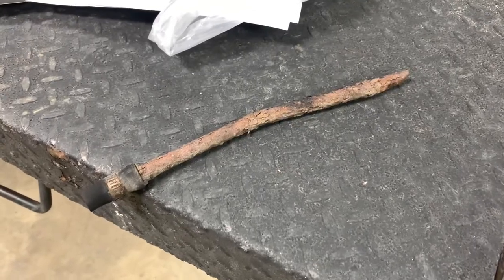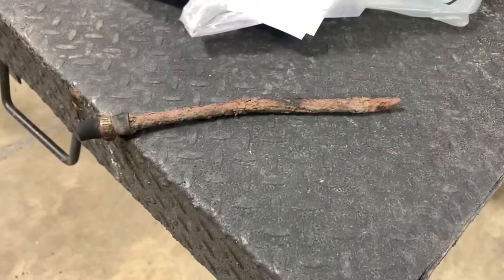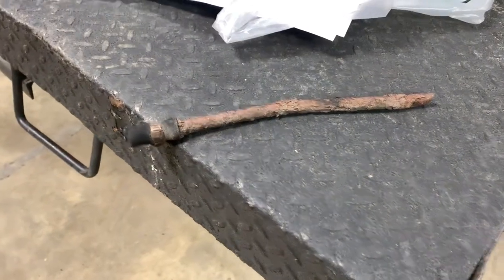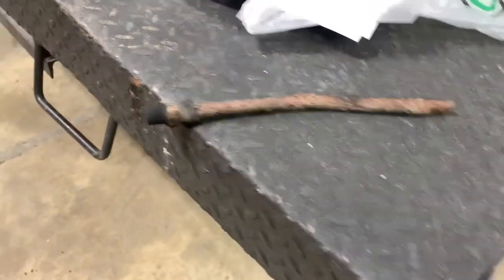Here's another example of a northern truck. Fuel lines rusted completely in half, or that's the vent, gas tank vent. Gas tank vent line, that is. Here's another piece. Just touching it falls apart.